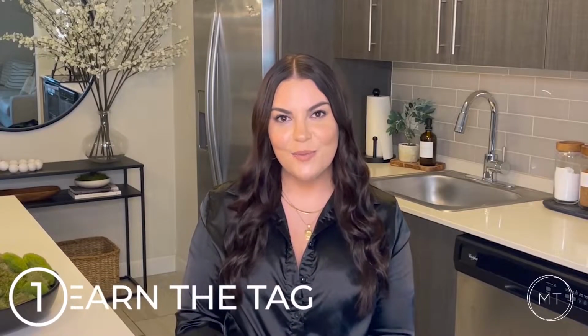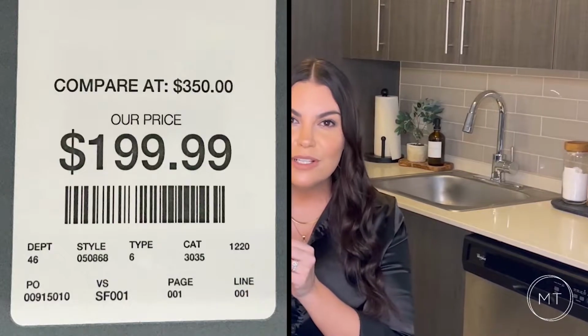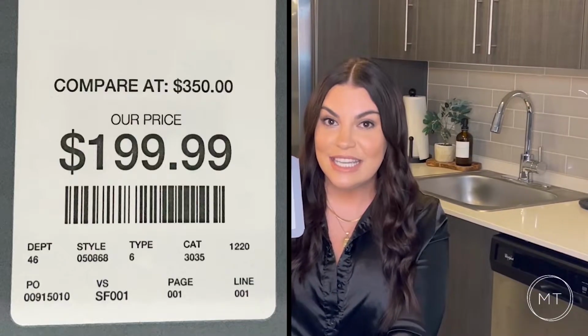My first tip is to learn the tag. This is a larger tag because it came off a large piece of furniture, but usually you'll see a smaller tag or even a sticker on an item, but regardless, they're always going to have these numbers. I'll do a close-up so you can see what I'm talking about. There are two numbers that I'm going to explain that you're going to want to pay attention to when you're shopping in the store, and they could save you money.